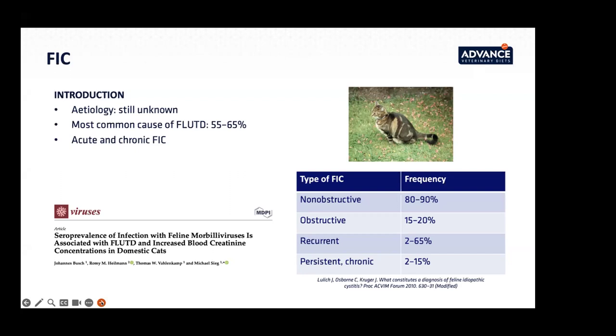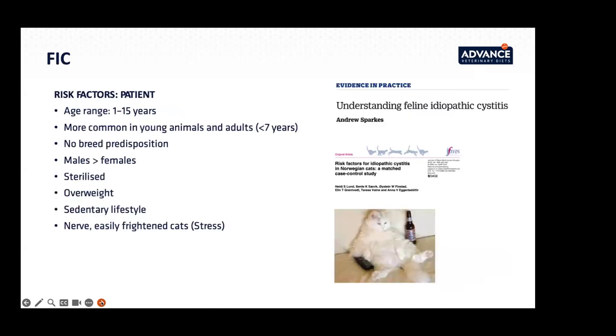And there are different types of FIC. One could be acute or chronic, and this could be classified as non-obstructed, which is more frequent and is described in 80% to 90% of cats; obstructed, which is described in male cats, in 15% to 20%; and a small number of recurrent cases, mainly 2%, though some old publications describe this type more frequently, but currently it is less common, so 2% is more adequate. And the persistent or chronic type of FIC is also not common and is described in only 2% of cats.